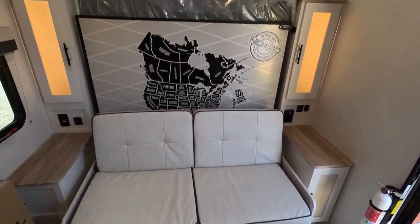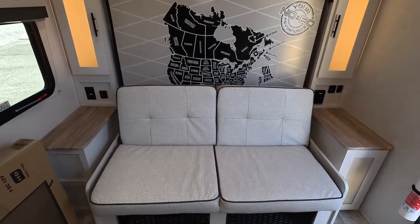You do have a front Murphy bed. So this is the daytime use setup.